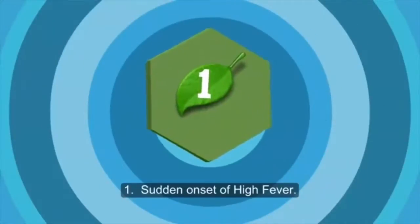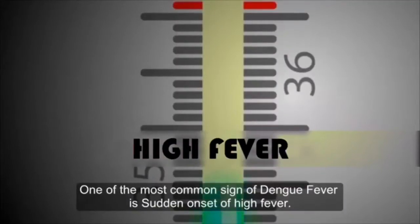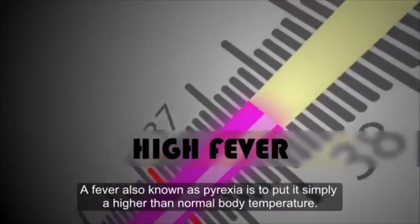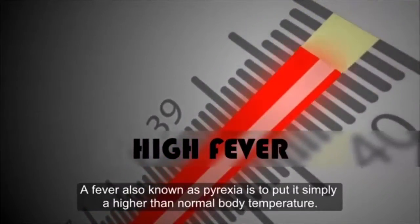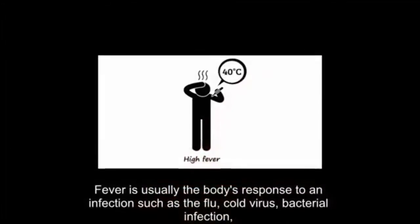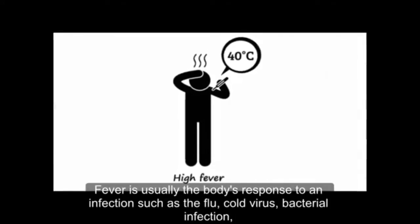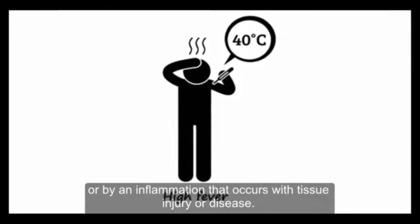1. Sudden onset of high fever. One of the most common signs of dengue fever is sudden onset of high fever. A fever, also known as pyrexia, is, to put it simply, a higher than normal body temperature. Fever is usually the body's response to an infection such as the flu, cold virus, bacterial infection, or by an inflammation that occurs with tissue injury or disease.